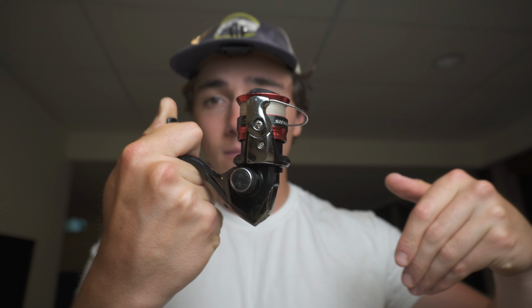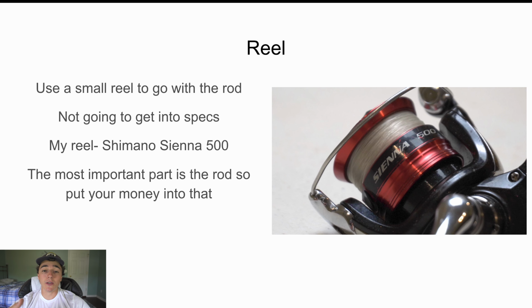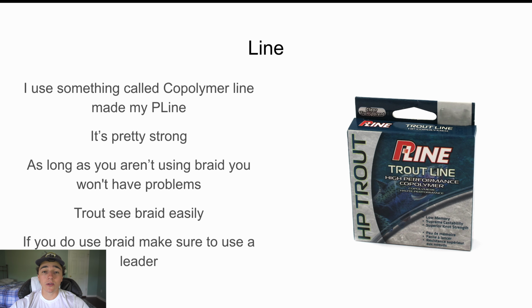Basically, the most important thing that you want to put most of your money into is your rod, because the rod is basically doing most of the work. Line is also pretty important.